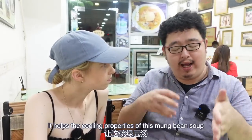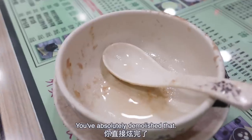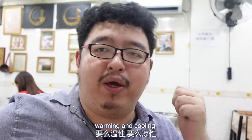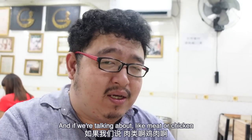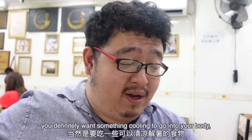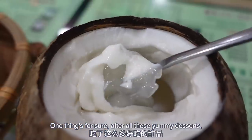What it does is that it helps the cooling property of this mung bean soup to cool your body down even further. You've absolutely demolished that. Yeah, I devoured the entire thing because it's cooling. What do you mean by cooling? Long story short, according to traditional Chinese medicine, there are two kinds of property in food, warming and cooling. These kinds of herbs or beans are more cooling. Meat or chicken or some specific plant that's more pungent, or chili pepper, that's warming. And on this kind of summer day, you definitely want something cooling to go into your body, to cool your body down. One thing's for sure, after all these yummy desserts, I'm definitely feeling cooled down.